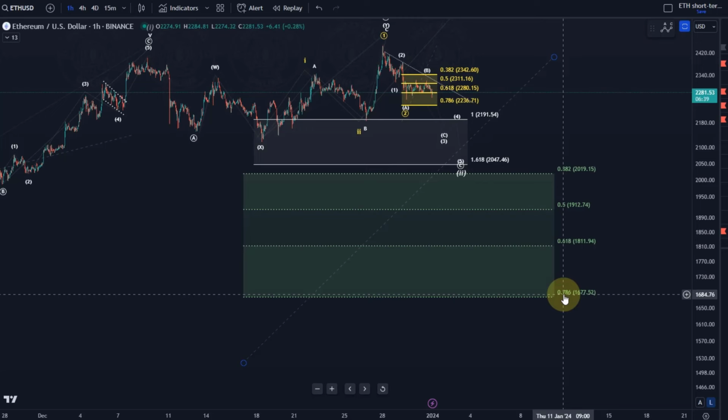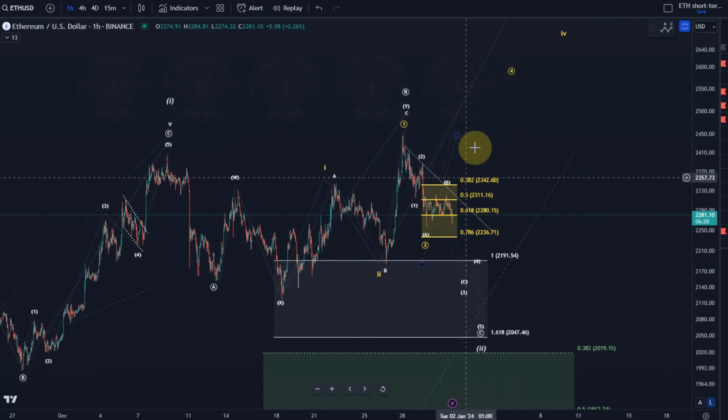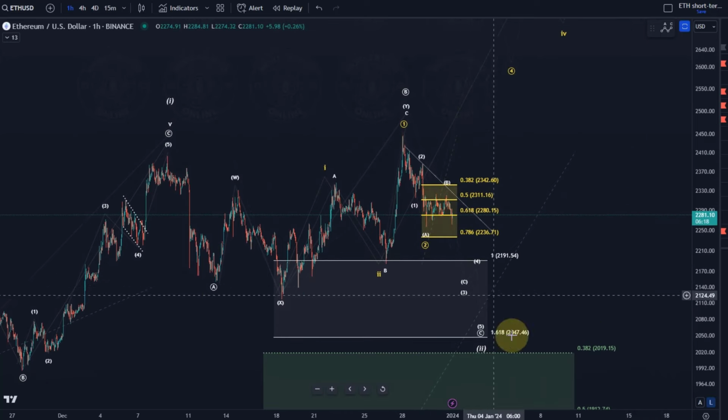But I am leaning towards a bullish scenario and that we get this third wave rally into the region around $3,000, $4,000, okay? A breakout to the upside would be, of course, confirmed with a break above the recent high at $2,448. That could happen from here in the yellow count, but I would prefer that the white scenario plays out.